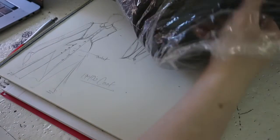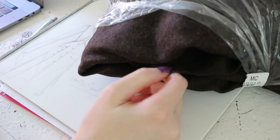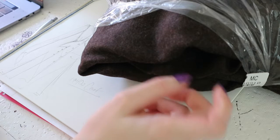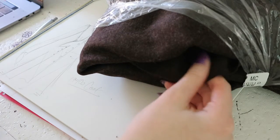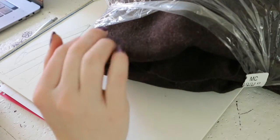So I purchased this brown fabric, and it's got this mottled effect to it, which I feel like almost makes it look linty, but it also adds a lot of texture to it, and I think it's kind of appropriate for the World War II era that this coat would have been made in. It's a really nice weight of coating. It's a wool melton, so it feels almost like a felt, but with more texture because it's a wool blend. So I really like the fabric.